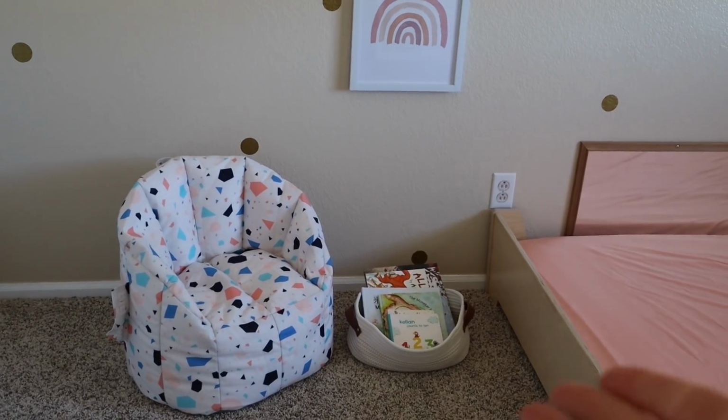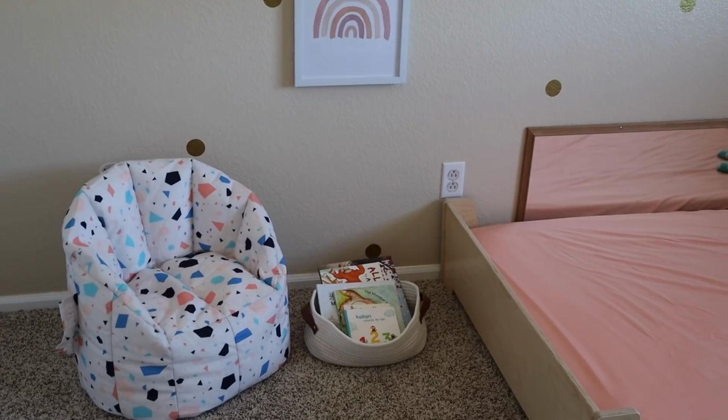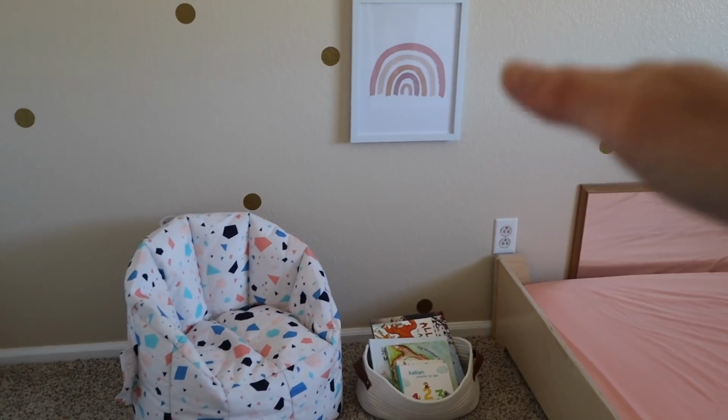And sometimes she just likes to sit in here and read by herself, especially in the mornings when she's first waking up before anyone else has gotten up. So I added this little chair and a little basket of books, and then this cute little rainbow artwork piece down low where she can see it.